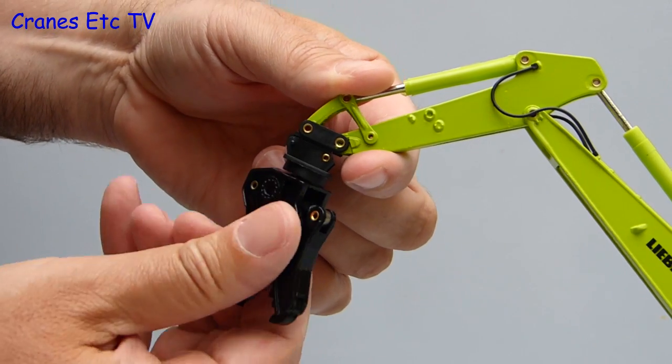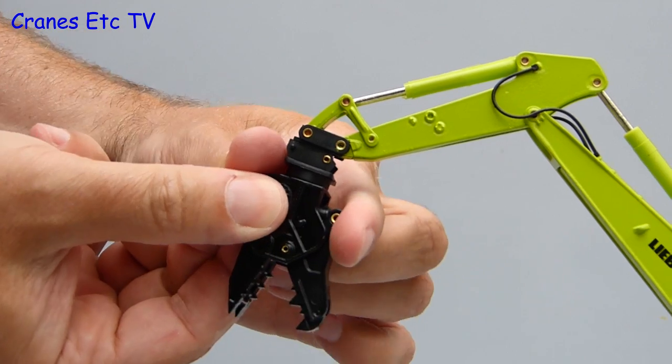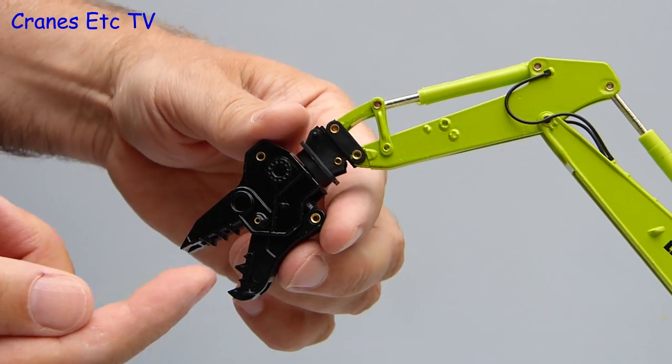So let's have a look at the 3 tools, and we'll start off with the combination shear, and it rotates very well, and also you can open and close it. And there's also a good range of movement at the end of the stick.